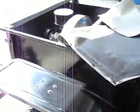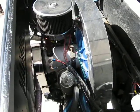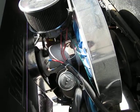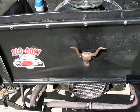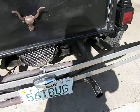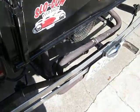Out back we have a Cushman rear box and a Volkswagen engine. This is, I believe, a mid-60s bus engine. It's a 1600 cc, and you can still see the Cushman stamp on that tailgate. And those are Model T bumpers. I'm not sure if they're Model T bumpers. No, those are Volkswagen bumpers. Absolutely, those aren't Model T.